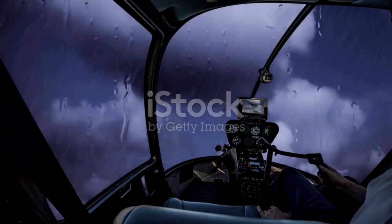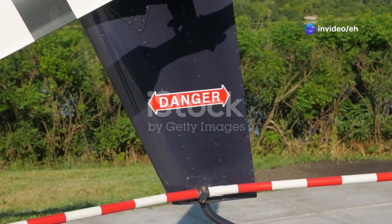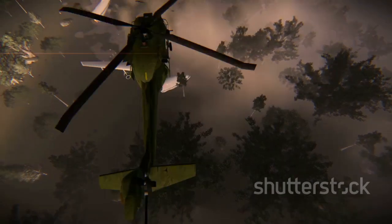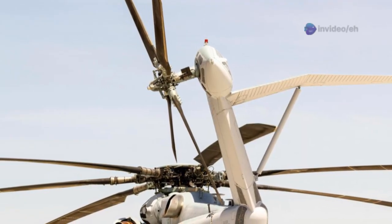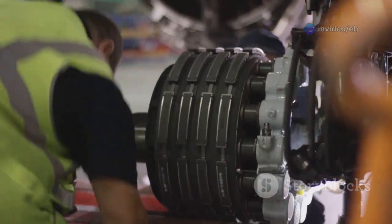Section 9. Safer skies ahead, prioritizing transmission health. The helicopter transmission is a marvel of mechanical engineering but carries inherent risks if not properly managed. Its failure can lead to catastrophic accidents and tragic loss of life. Vigilance is always required due to the system's complexity and immense forces. Design engineers and maintenance technicians play crucial roles in ensuring transmission integrity.